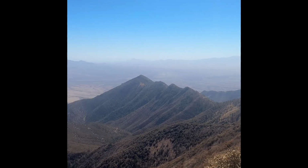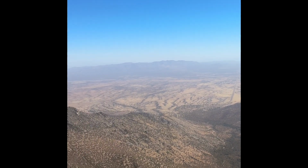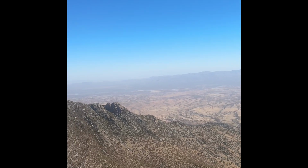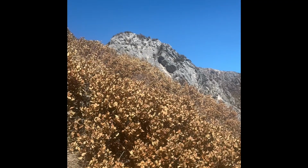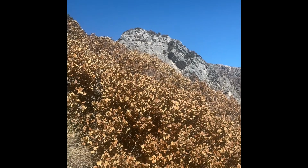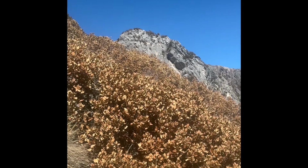And over here on the side of Miller, we can see the outskirts of Sierra Vista and about a million miles beyond. And over here, you see that nice, beautiful white rock outcropping that I showed you a little bit ago. We're almost to it. I do believe that may be Miller Peak. I'm not sure, but it may be.